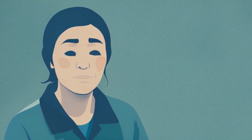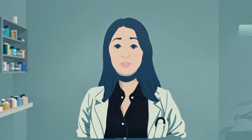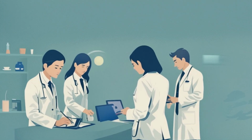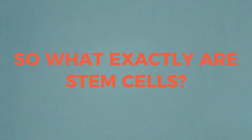As we age, each of us develops different health needs. To address this, researchers and doctors are constantly working on ways to tailor medical treatments. One promising approach involves using stem cells. So, what exactly are stem cells?